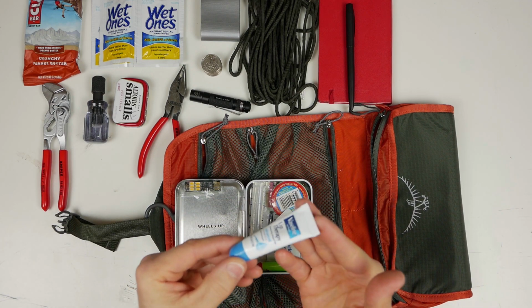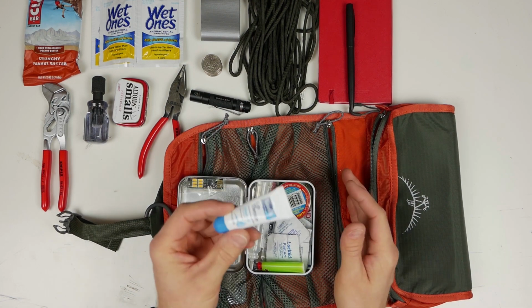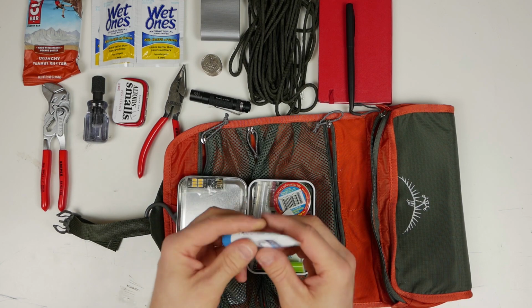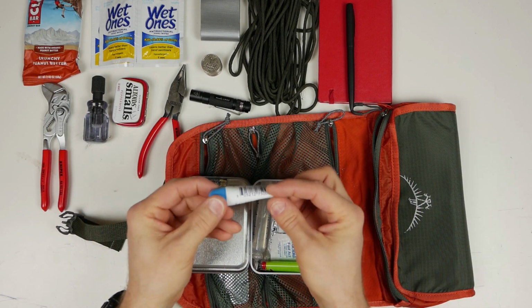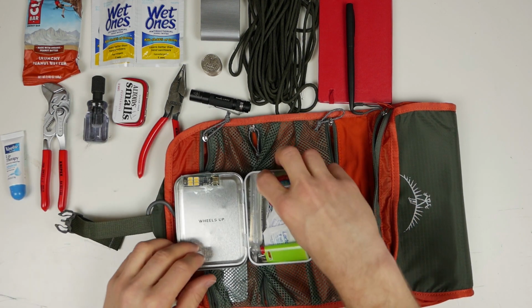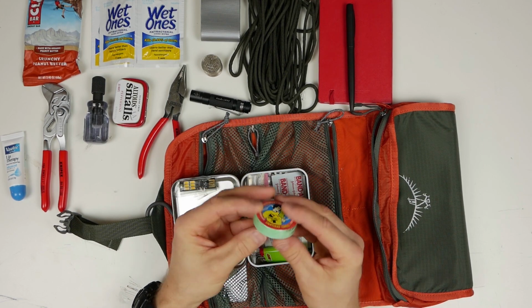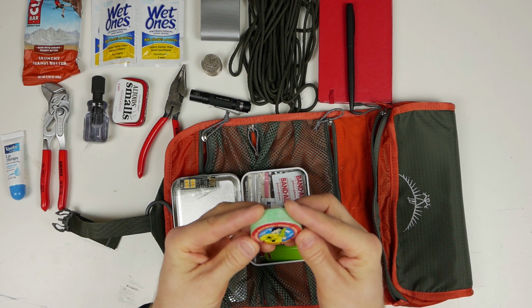I carry Vaseline. I've always carried Vaseline. It's good for chapped lips. I'm thinking about not carrying this actually because it's kind of bulky. I can get a little packet of it, the travel one's just a little tear open packet. I might replace that with that because this is kind of bulky. A little mini towel. This is one of those small ones that grows when it gets wet. It's called a light load towel.